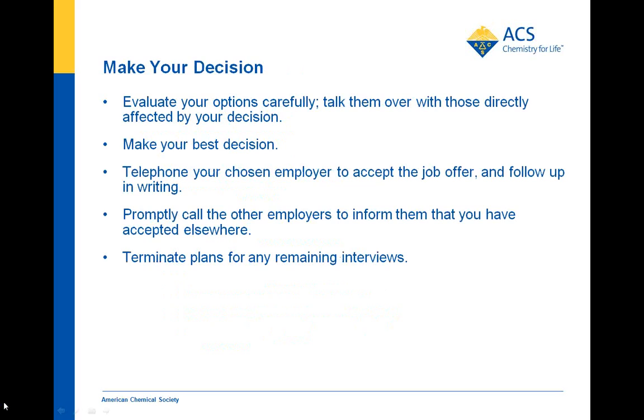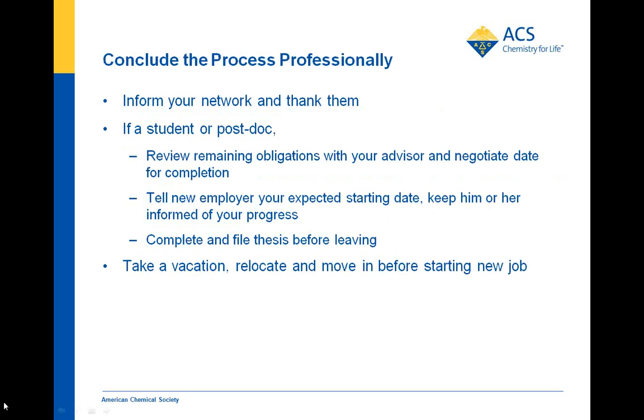Make sure you call the employer that you want, that you're going to accept the position, and follow up with it in writing. Now call the others to let them know that you have accepted a position elsewhere and thank them for their time. And terminate any plans that you may have for additional interviews, because you don't want to waste their time and you want to leave that time up for somebody else. Always be professional when you're going through this process. Inform your network and thank them for all their help.